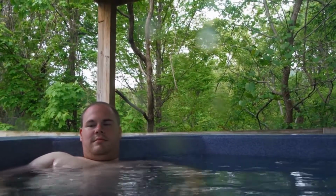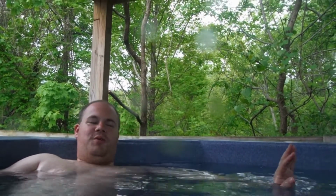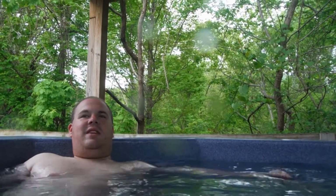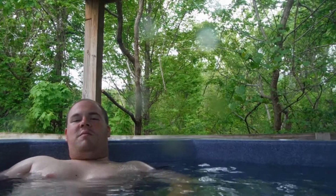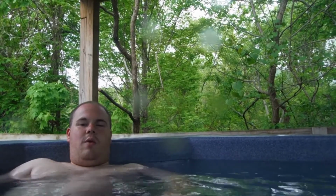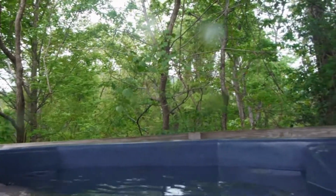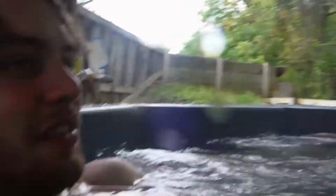Alright, history lesson with Alex. The first pump house for this hot spring was built in 1775. They've been using the hot spring here since the Revolutionary War. Well, a year before it. That's impressive.